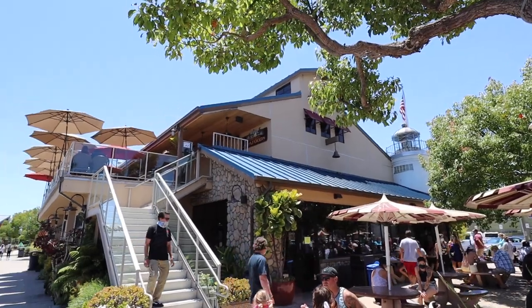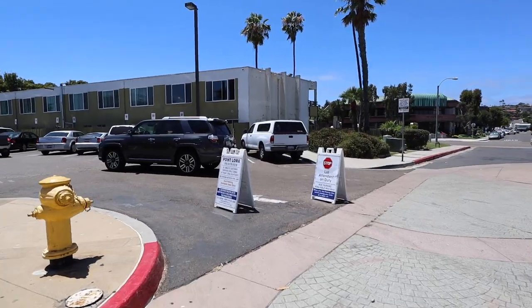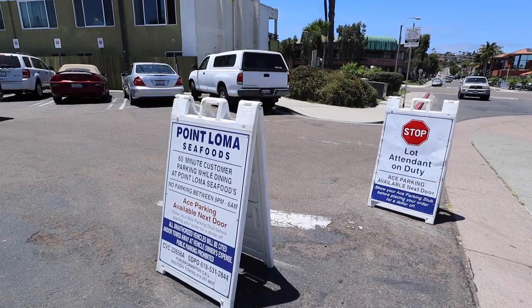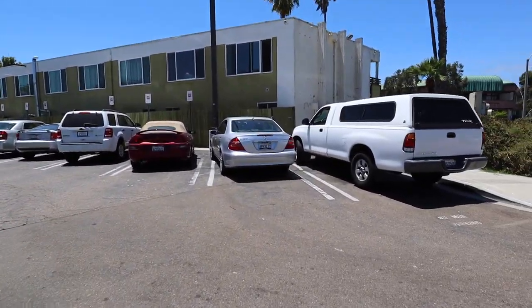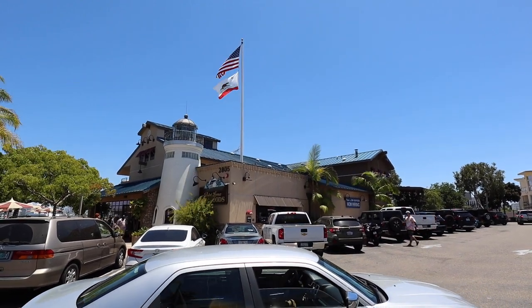All right, guys, so that was a nice lunch. Ate half of that fish sandwich. I'll eat the rest later. Now we're gonna head over to Shelter Island. I know this is a Point Loma video, but Shelter Island and Point Loma are kind of right next to each other and conjoined. One challenge you could run into here at Point Loma Seafood is if you're here on a weekend or on a Friday, the parking lot is small and it'll be hard for you to find parking. It's only an hour parking, and usually people are pulling in and out and picking things up.